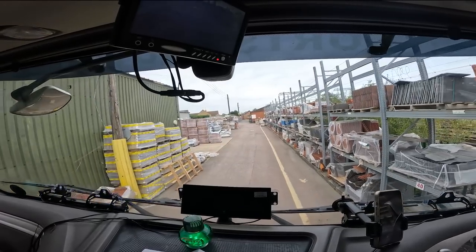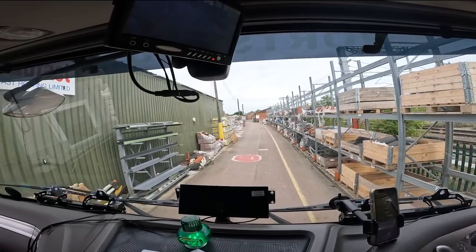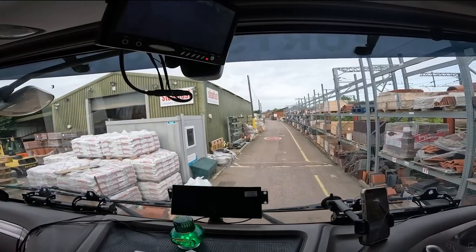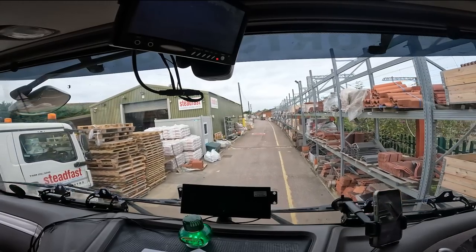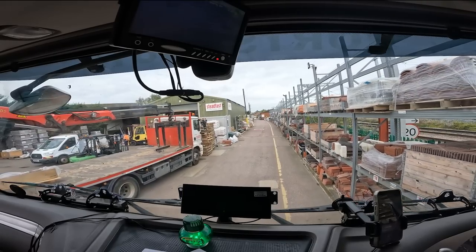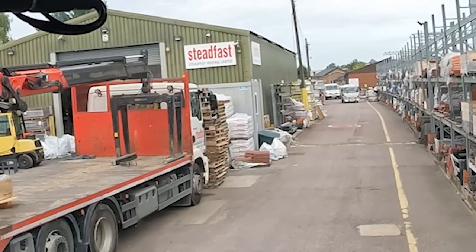Right, it looks like there's something in the loading bay potentially. Yeah, there is. So I think I'll just tuck over to the right hand side. If I just tuck over to the right hand side, I can see someone and go from there. It's quite busy in here. Not sure how vehicles are going to get past each other, to be honest. There's another lorry coming in. Just going to leave a big enough gap just for vehicles to get in.